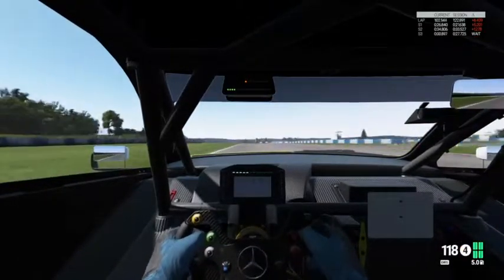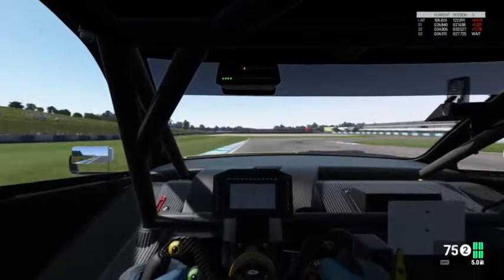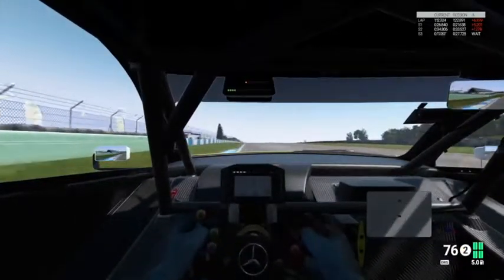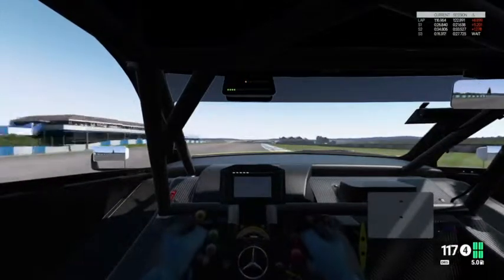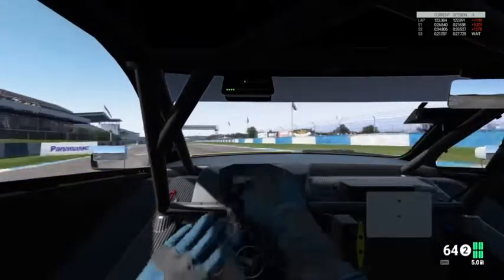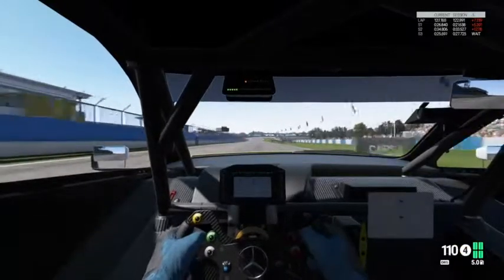Okay, now surprisingly, having lowered the rear aeros, the steering wheel is now feeling a little bit heavier, which could suggest more grip, which shouldn't make sense if you decrease your aerodynamics. But aerodynamics is all about balance, getting that balance right between front and rear.